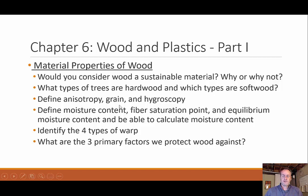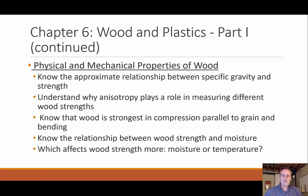If you don't remember, look at the notes, but grain direction determines our strength, and also we can have changes in size due to moisture in the air. Define moisture content, fiber saturation point, equilibrium moisture content, be able to calculate the moisture content. We had a really simple equation for that. Identify the 4 types of warp. These are twisting and cupping and things like that, right? What are the 3 primary factors that we use to protect the wood?